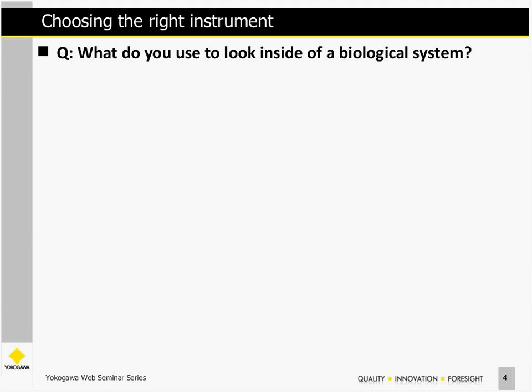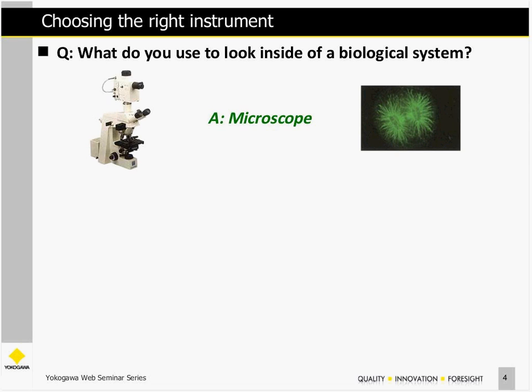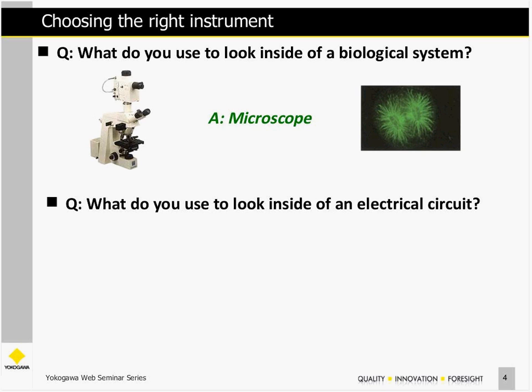So let's start. As I mentioned, this is a very basic overview, and sometimes when I talk to people who are not in engineering fields, and they ask, well, what is an oscilloscope? What is a test and measurement instrument? The analogy I like to give is very simple, and everybody I think understands this. If you're trying to look inside of a biological system or a small cell or organism, what would you use? And the answer is very simple. Obviously, it's a microscope. Everybody knows that. This actually happens to be a confocal microscope made by another division of Yokogawa that lets our users look at live cells in 3D.